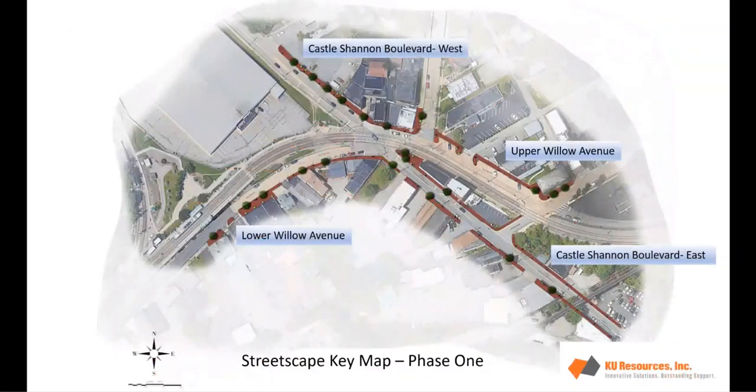Of that entire study area from Mount Lebanon Boulevard clear down to Library Street or Route 88, this is the area that we determined was going to be our Phase 1 area, as it is an area that our funding from PennDOT will cover, and it addresses the biggest bang for the buck to do improvements in the merchant core and the business core for Castle Shannon.